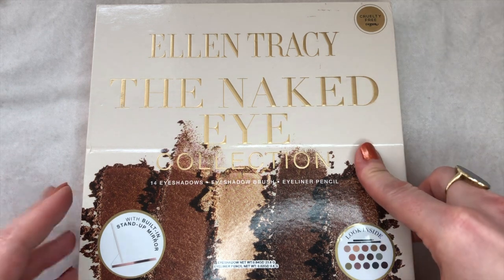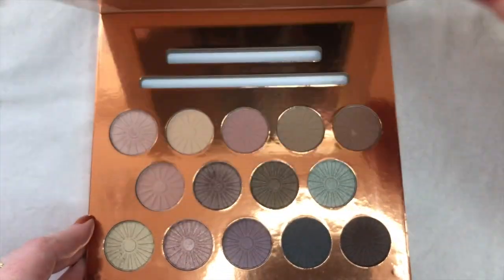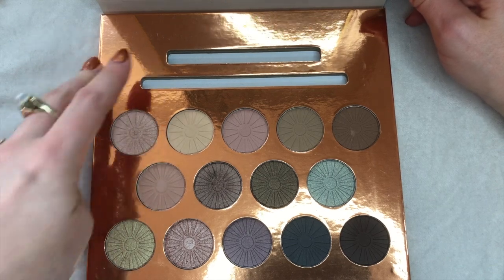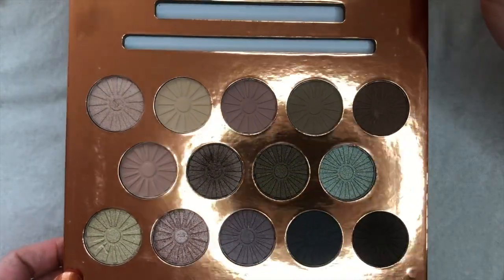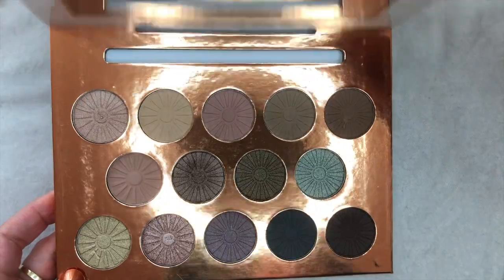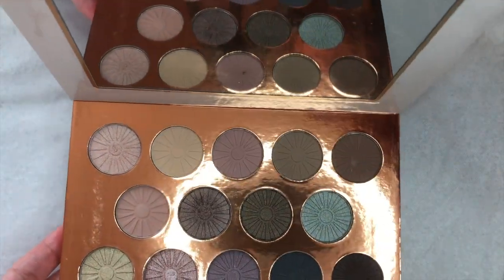And then I've got the Ellen Tracy The Naked Eye Collection 14 eyeshadow palette. It came with a little eyeliner pencil and a brush. I think I held on to the brush, but the pencil unfortunately went bad. But I've had this on a few trips because it's got a really handy mirror. You can sort of prop it up like that. A bit hard to show.